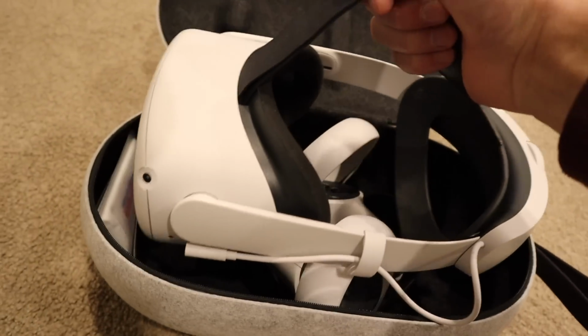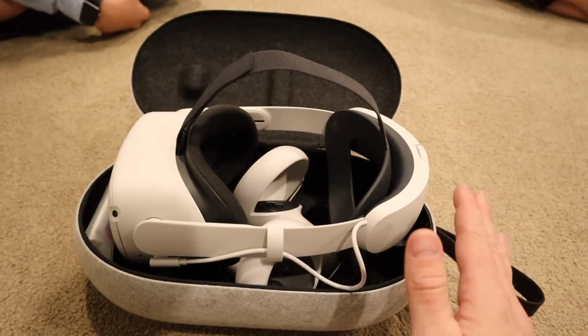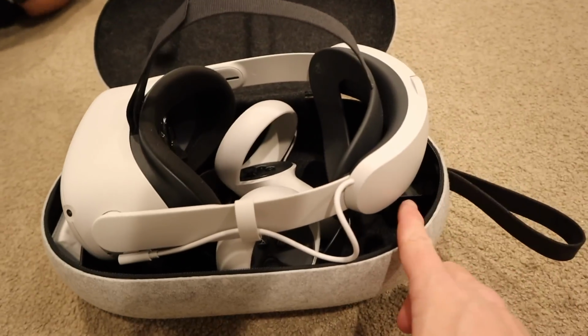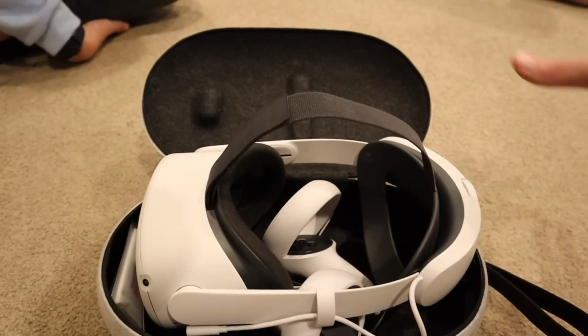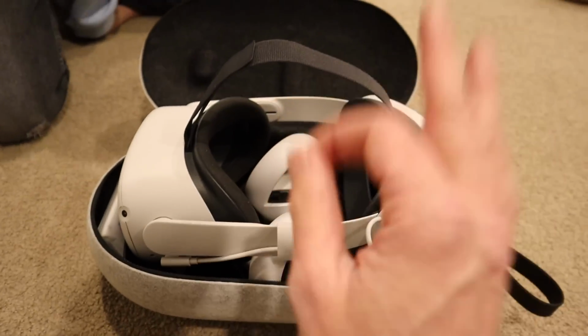What's nice is this is actually only sold in a bundle kit that comes with this case. So if you were going to go for it anyway, you wanted the Elite strap, the case, and some extra battery life, you could buy the whole thing in one kit, Elite strap with the battery and the case. You were going to get really serious about it.